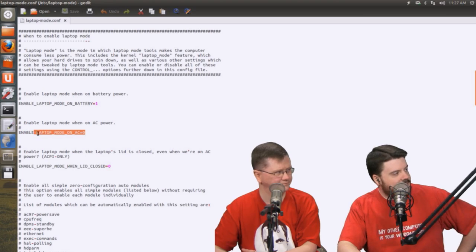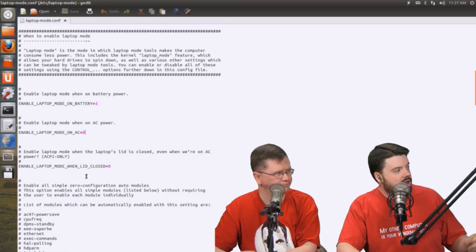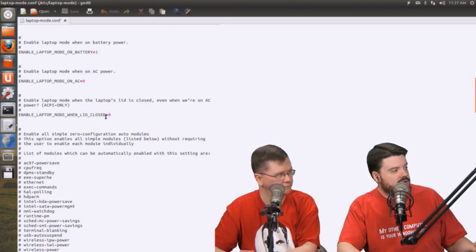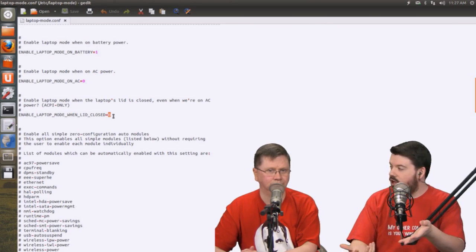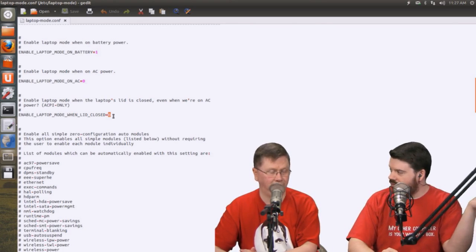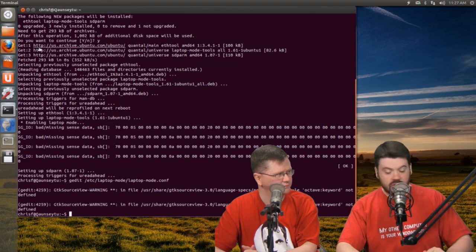So here you go. Enable laptop mode on AC is 0, which means don't use laptop mode when plugged in. And here's another one. Enable laptop mode when lid is closed. Yeah, this might be for those of you who run your laptop with your lid closed and hooked up to a monitor, you might want to toggle this one. That's right. So stuff to look at there. But otherwise, the defaults are pretty sane in laptop mode. Oh, it's very easy.